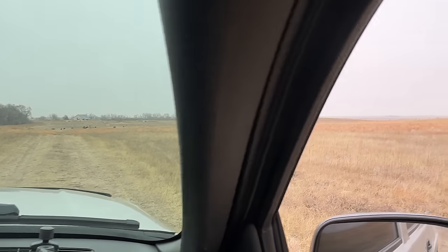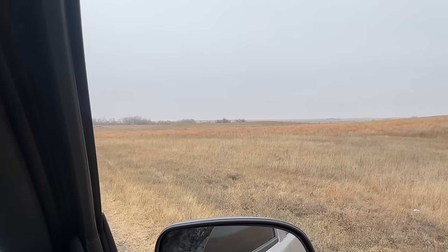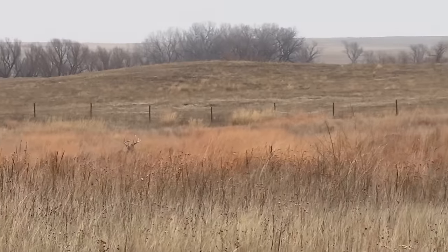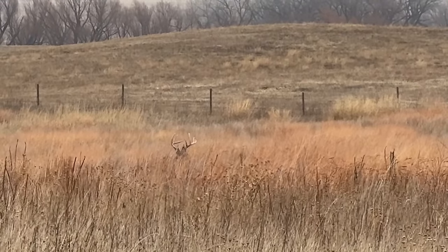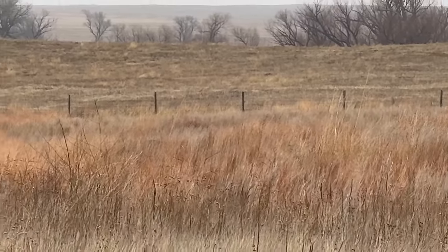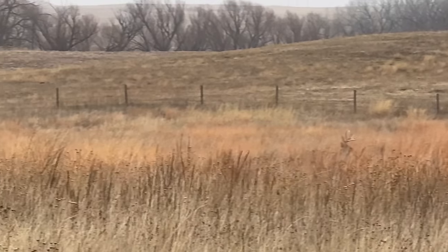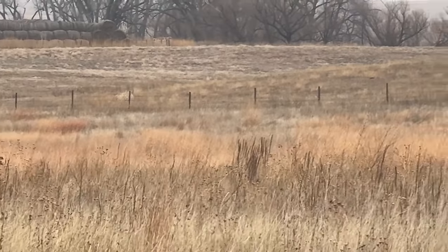So we're going over to another spot here, and we came up on 2 bucks here, so I can't show you. Great. There's one. I think I'm going to shoot that one on the left. And then there's another one on the right. It's a little bit smaller. I think this is the deer we saw last night. Oh, there he is. Where's that other one?